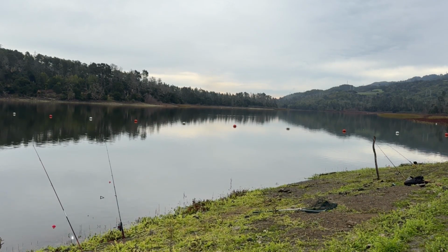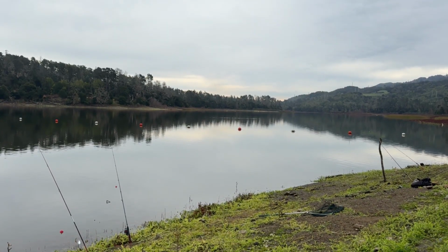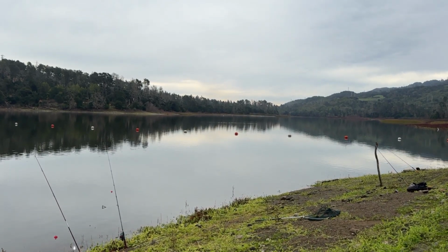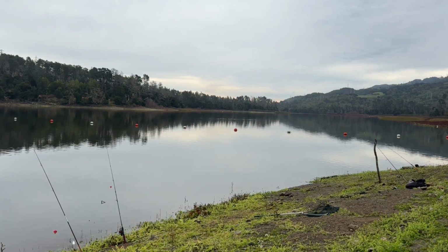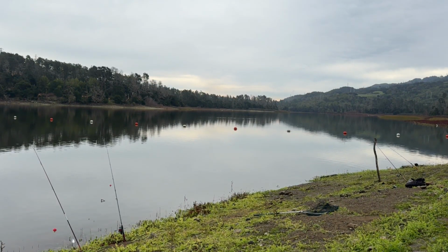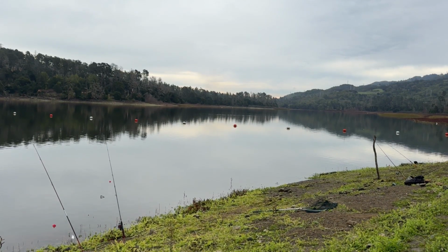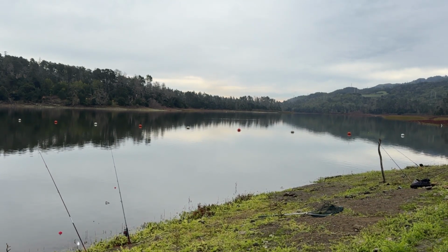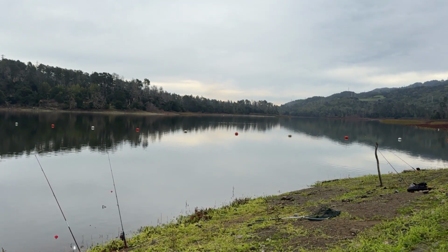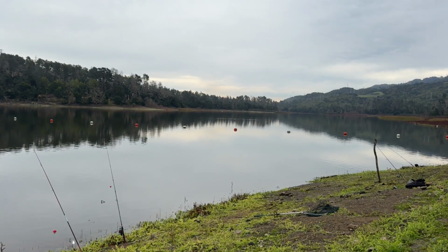The fishing conditions at San Pablo, at least on this day, were better, but with incoming rainstorms, the water's going to get stirred up again. And in the Bay Area, the rainstorms have been pretty good. So I don't know how the fishing conditions are going to be throughout the rest of the month of February. You can give it a try, but I would not know what to recommend.